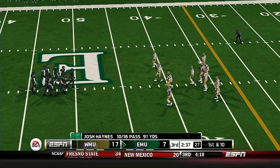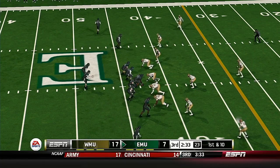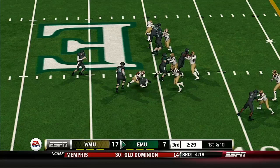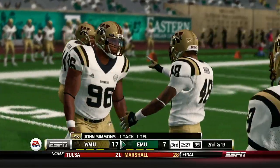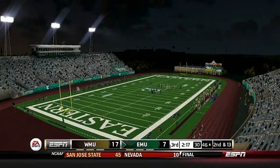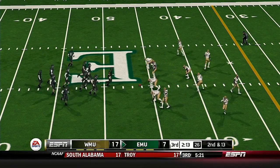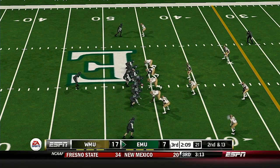First and 10. Ball on the 43-yard line. He's taken down for a loss. By the time the running back got the football, he's looking up and he's got a couple defensive linemen closing in on him because they were able to slip off of their blocks. Really, there's nothing he could do at all there. That was more of a miscommunication and just getting overmatched up front by the offensive line.